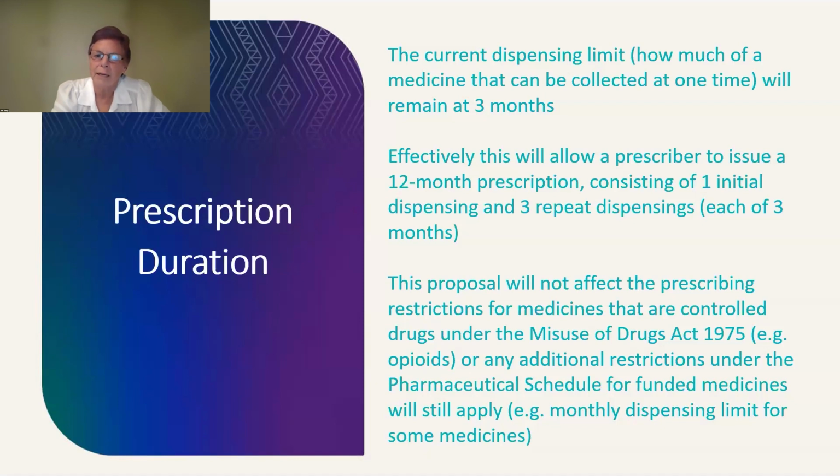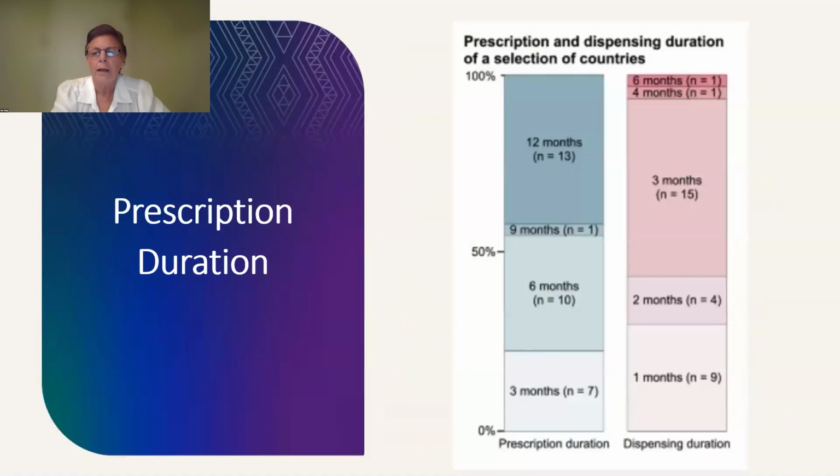So what will happen is if you get a 12-month prescription, you'll get your initial dispensing, and then you'll get 3 repeat dispensings to last for the rest of the year. And the proposal will not affect the prescribing restrictions for medicines that are controlled drugs and ones that have already been restricted. So I had a look at what was happening overseas, and this is looking at 31 other countries and what their prescription duration is and what their dispensing duration is.